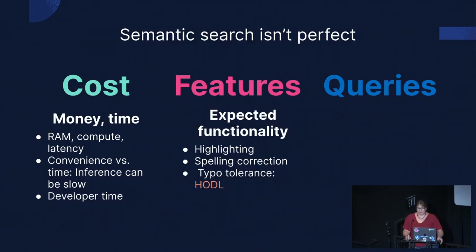As far as features that people have come to expect in search solutions, things that product people and UI/UX people think of as table stakes in search, like highlighting, spelling correction, typo tolerance. HODL is a great example. Is it a typo, or is it Reddit GameStop slang? These are all things that semantic search can struggle with out of the box today with no additional refinement. But again, for user functionality, these are just things that are expected. They should work today and need to work today.